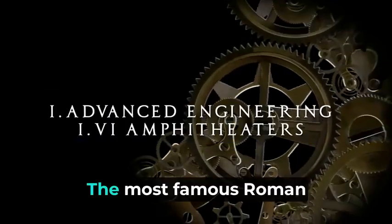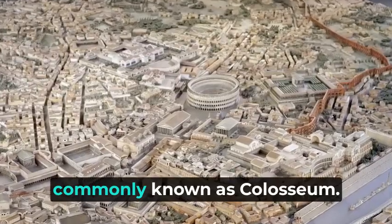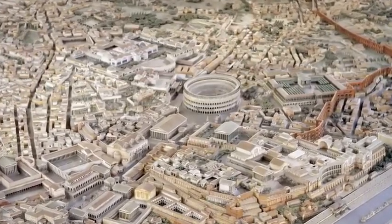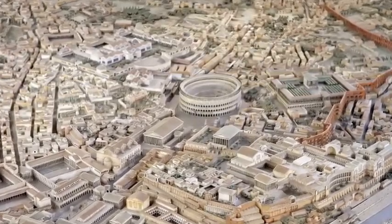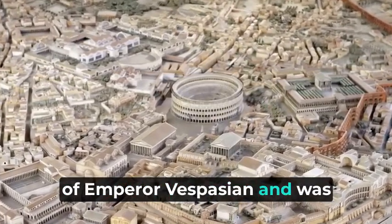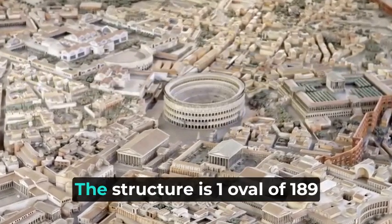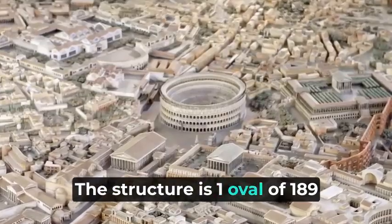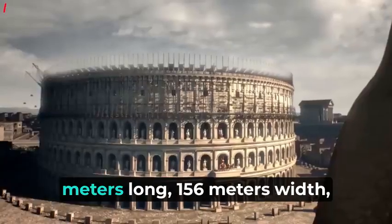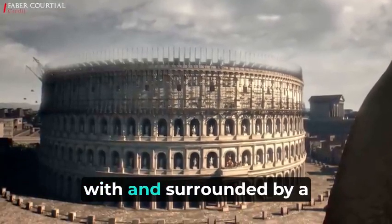Amphitheaters. The most famous Roman amphitheater, of course, is the Flavian Amphitheater, commonly known as the Colosseum. Construction began by order of Emperor Vespasian and was completed by his son Titus in 80 after Christ. The structure is an oval 189 feet long, 156 feet wide and 48 feet high, and surrounded by a wall 5 feet high.